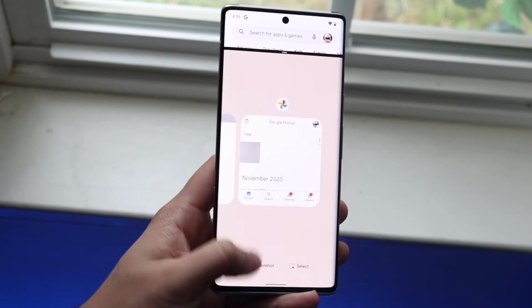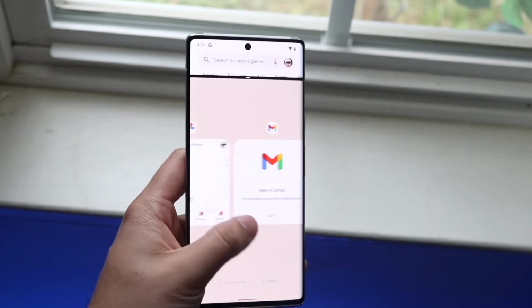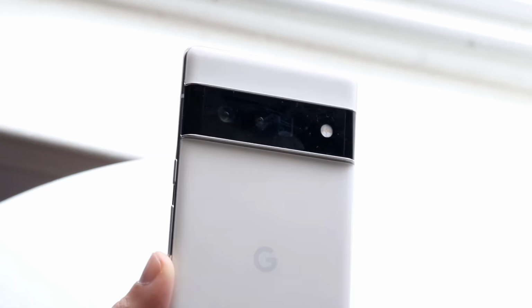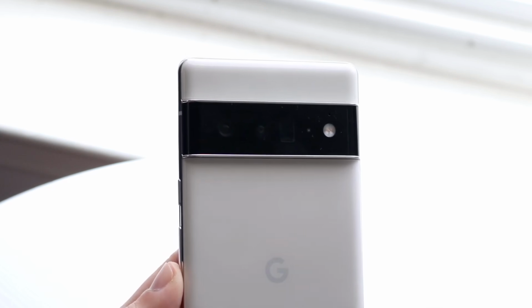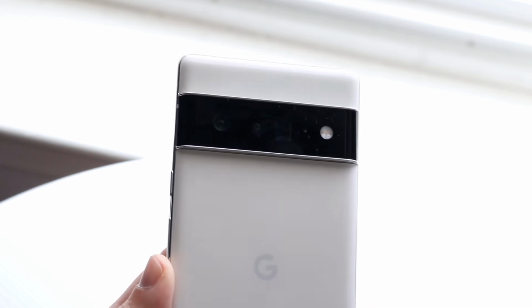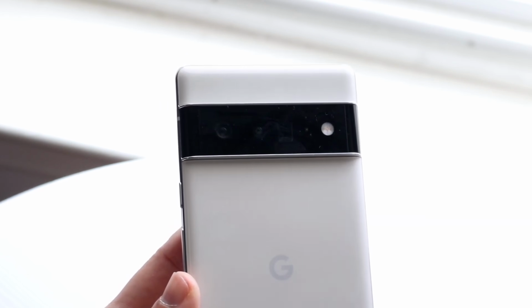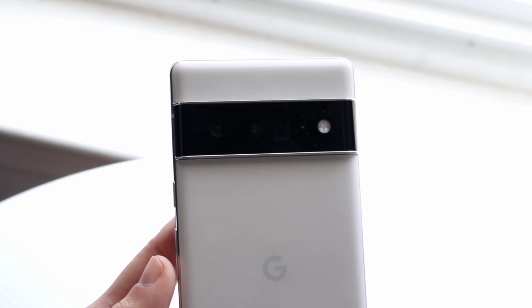Now on top of that, another very big thing here is the fact that the Google Pixel 6 Pro and the 7 Pro, or the 7, are giving you cameras. The Pixel 6 Pro on the backside is giving you a 50 megapixel wide, 48 megapixel telephoto lens, then a 12 megapixel ultra-wide camera, where the Pixel 7 is giving you a 50 megapixel wide and a 12 megapixel ultra-wide camera. Both are giving you 4K at 60 on the back. The Pixel 7 is giving you 4K at 60 on the front though, but the Pixel 6 Pro is only giving you 4K at 30.